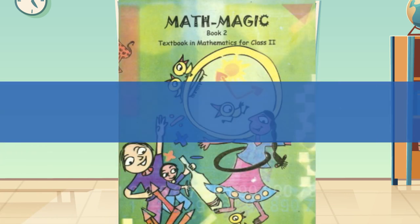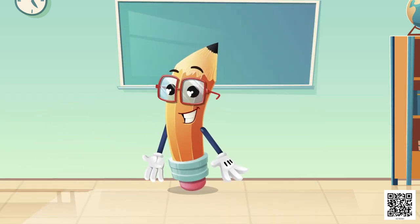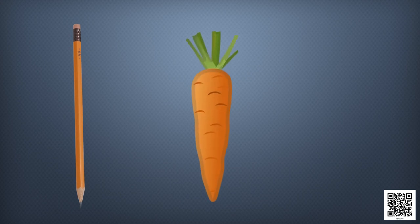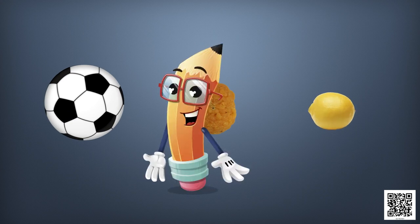The title of this chapter is What is long and what is round? As the name suggests, we shall study about long and round things in this chapter. Long things like pencil, carrot, and pipe. And round things like a ball, laddu, and lemon.